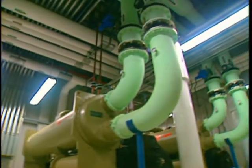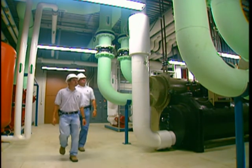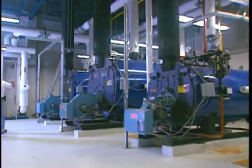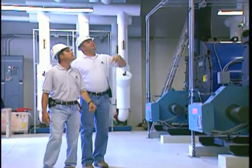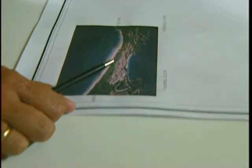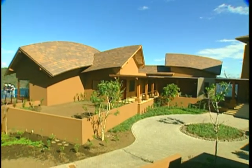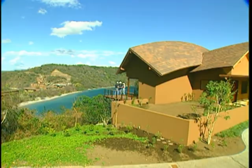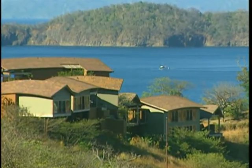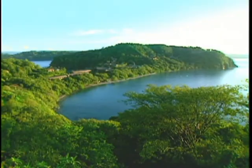Moreover, under Edificar's technical management, the largest air conditioning plant in Central America was installed, with a capacity of 1,800 tons. 6,000 drawings were used during construction of the entire complex. The large residences stand out on the peninsula's peak. The hotel can be seen discreetly between 2 bays, with a view of breathtaking scenic beauty.